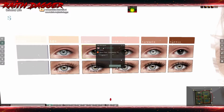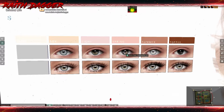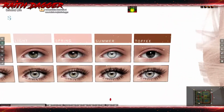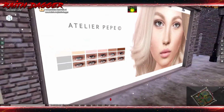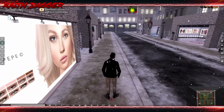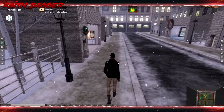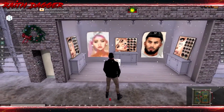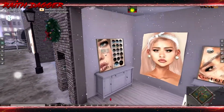What do they want, 150 for them? I would rather spend 150 Linden on something I knew I was getting. If they're gonna have no description, might as well make them like 25 Linden if you're gonna sell them. Because at 25 Linden, I'd be like, yeah, okay, I'll give it a shot. What the hell?